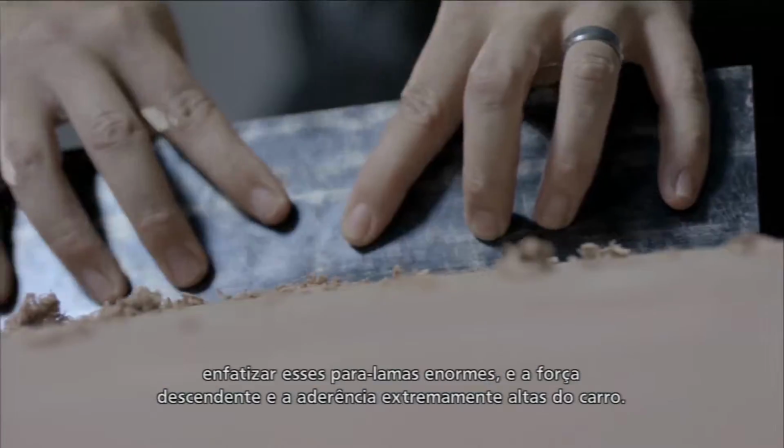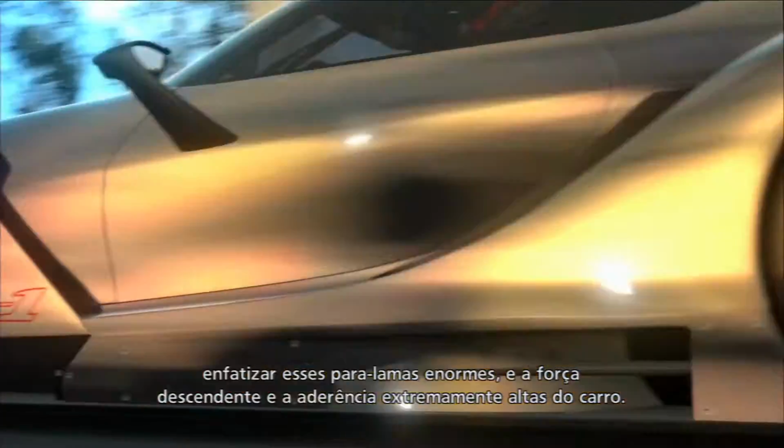Yeah, working on this car, we really got to take that form and pull it and stretch it in different directions to try to emphasize these large fenders, and this car is really low down, really high grip, really high downforce.